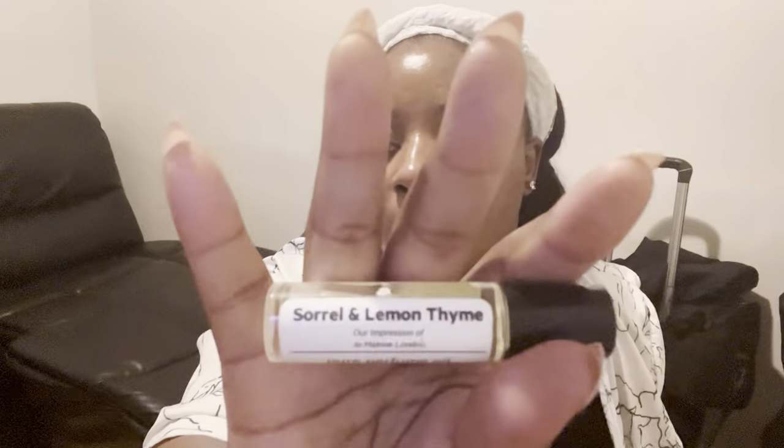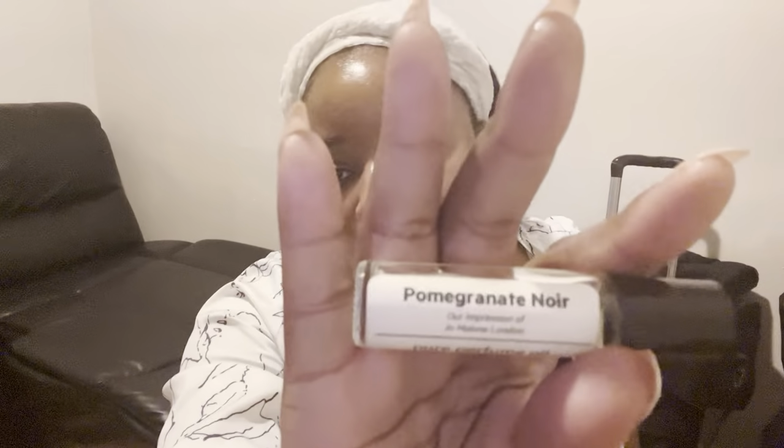The next one is the Jo Malone, Sorrel, Lime, and Thyme. Okay, so this is not one that I've worn yet. I'll have to come back and answer that one because it smells like a soft projection, but it's not one that I've actually worn yet. I had to kind of give myself a sniff reminder.